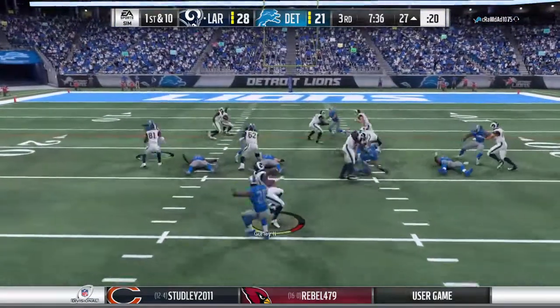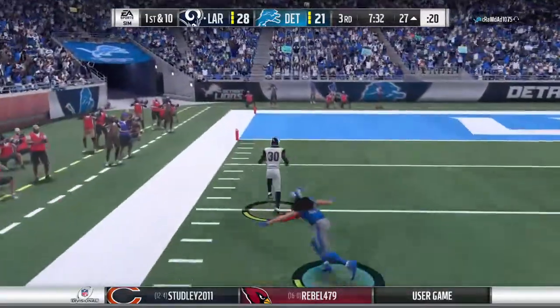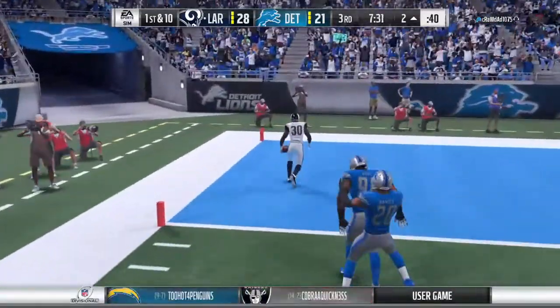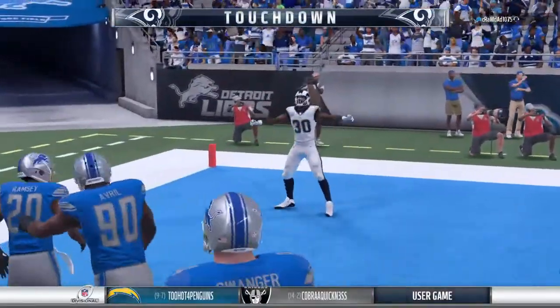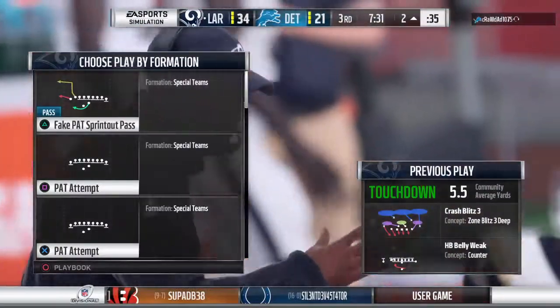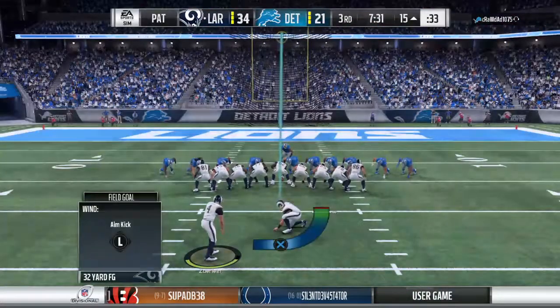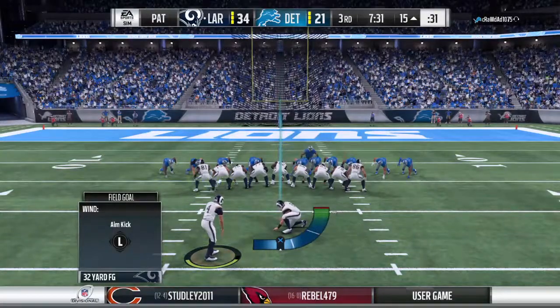Time to establish the run game here. Gurley. And he'll get into the end zone. Touchdown, Rams. Todd Gurley, his second touchdown of the night. And the Rams use the short field to their advantage as they cash in for 6.